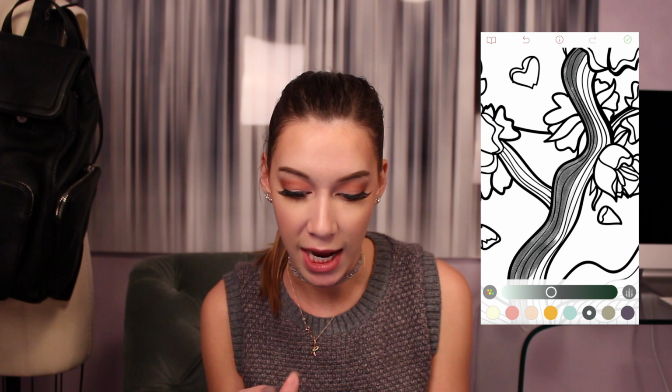This is another tree I was doing, but you can drag it like that, or you can use a paint bucket type thing and just tap it. I have WordBrain, which I need to delete because it makes me angry, but you basically draw the words together and then you try and find the words that are in the little puzzle.